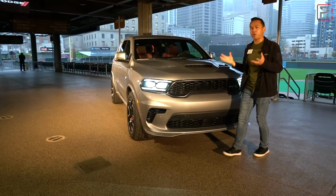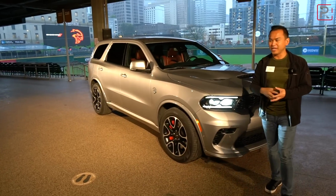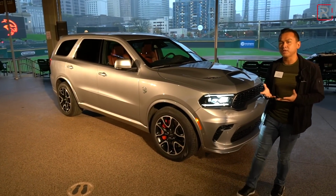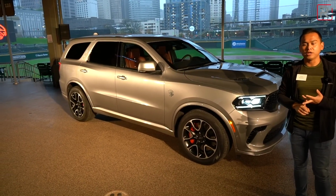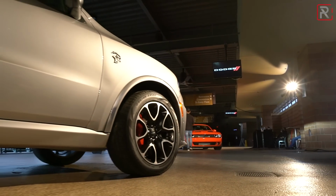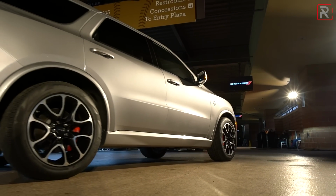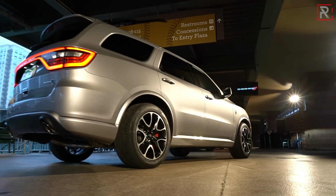Now, looking at the rest of the profile, the Durango is definitely one of the largest 3-row crossovers in the segment. It kind of occupies the middle ground between something like a Chevrolet Tahoe, a Ford Expedition, and maybe a Chevrolet Traverse. At 201 inches long, this is about 12 inches longer versus the Jeep Trackhawk, and that again makes the Durango a much larger vehicle. It's why we were able to accommodate that third row of seats.